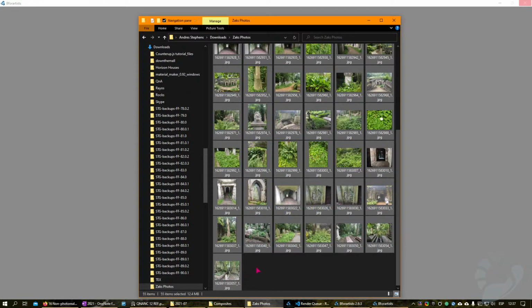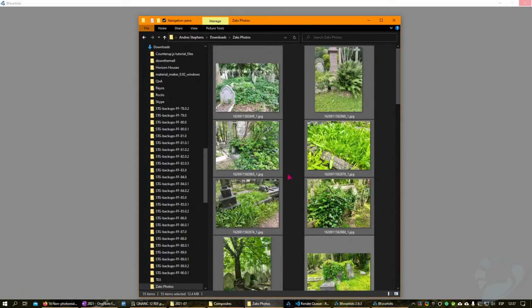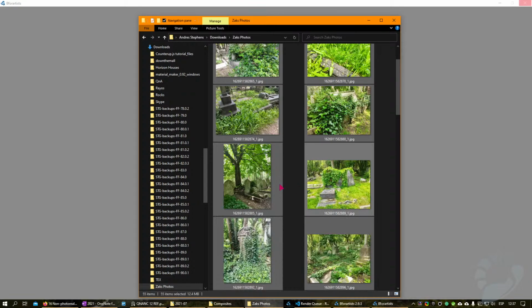So big question for you, Zach, concerning the next picture that we're going to pick out, the one with the tree and the crooked tombstones. What kind of narrative do you think is important in that shot? This shot here.